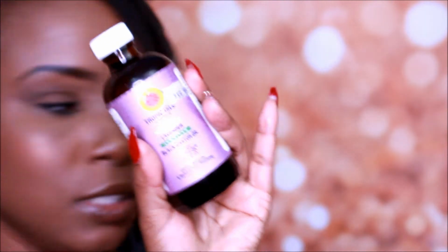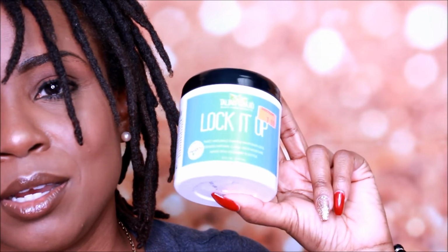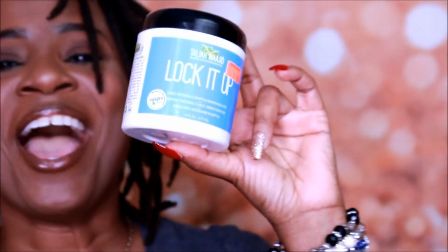But I do use this, okay? All right, so this is the Lock It Up. I have the Lock It Up. I did use this the last time, but I did a review on it, so please check it out.